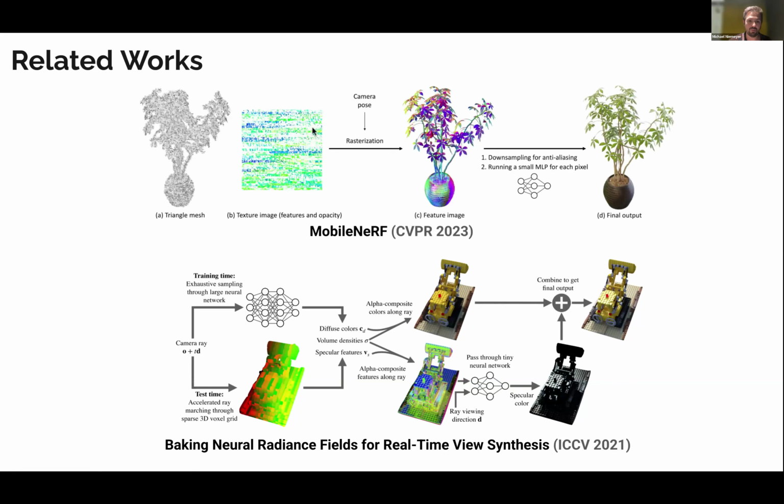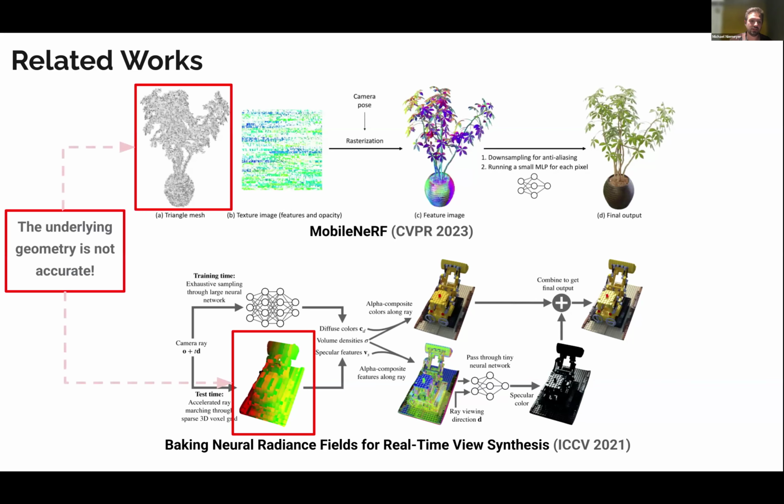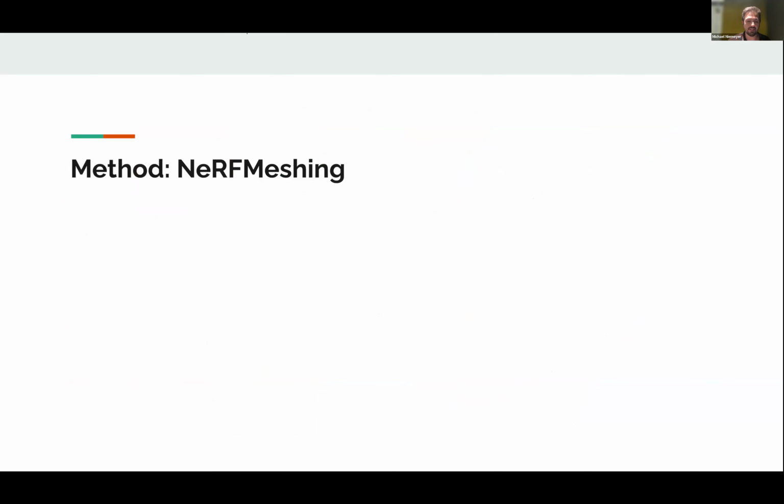But then you kind of bake the real appearance onto this triangle soup, and then you can also get out nice-looking images. Now, what these two works have in common, though, is that this underlying representation that you use is not physically accurate. It's just something that you can render fast on your device or in your software, but it's not an accurate representation. So let's have a quick look at our method.